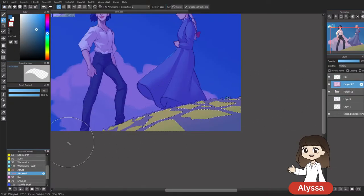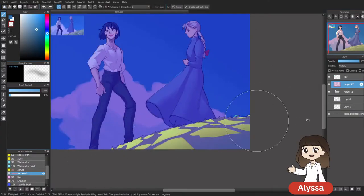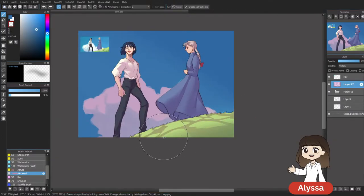I'm on the wrong layer. There. Airbrush. Where's my airbrush? There we go. I need that smooth brush. And then I can erase that just a little bit.